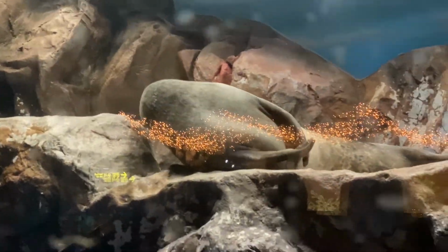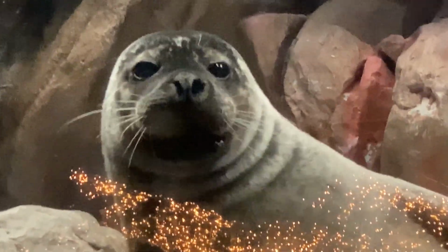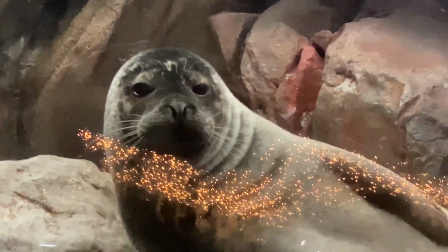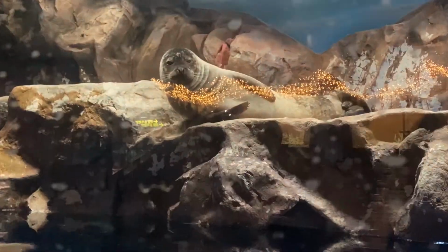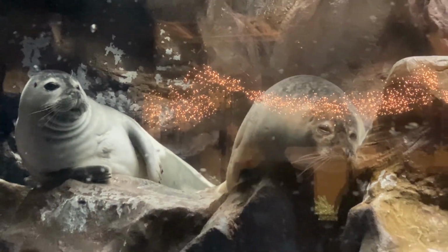I'd seen seals so many times in the movies, but this was my first time to see a seal right in front of me, and I was really getting excited, just like a kiddo. So I was quietly recording video and trying to take the best shots that I could. As you can see, I'm trying to get closer to them and they're just looking at me. What is going on in here?